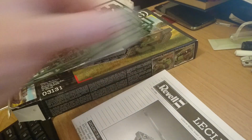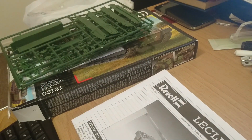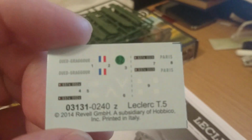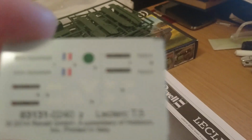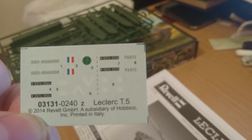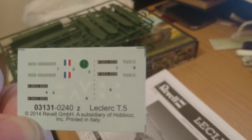The decals, like all Revell decals, I'm expecting them to be really good, but there won't be an awful lot of them, and I'm hoping I can show you the decals on this kit. I'll try and bring them a little bit closer to you so you can see. The decals might be small, but the register on them is really, really nice. And I was as impressed with these as I was with the T98's decals, and the decals went on that tank really, really nicely.